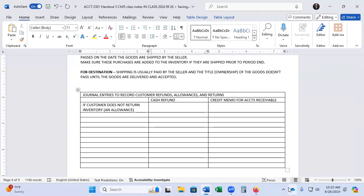The cash refund would be a debit to customer refund payable and a credit to cash. If they haven't paid for it yet, we're going to process it to accounts receivable. We're going to debit customer refunds payable, and we're going to credit accounts receivable.